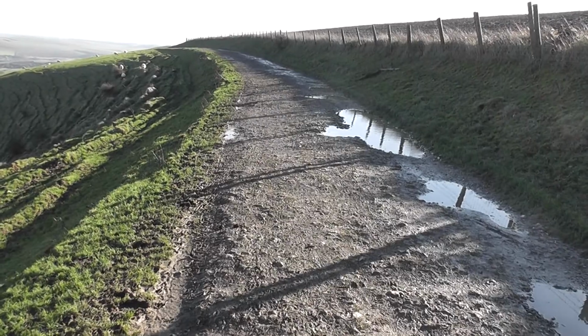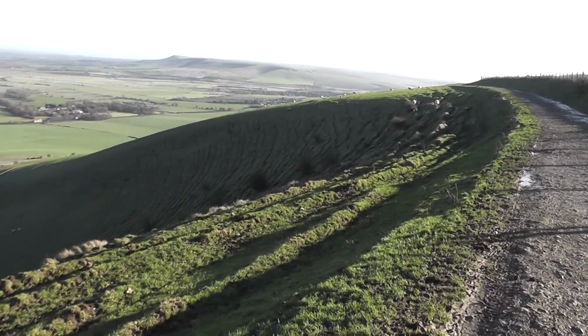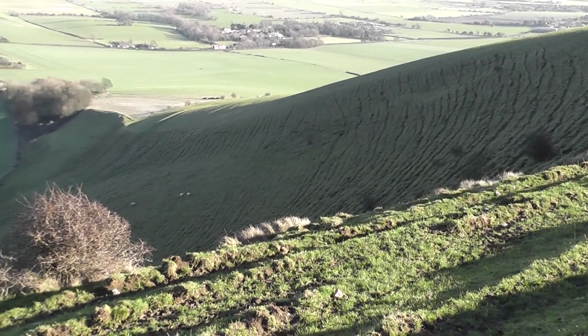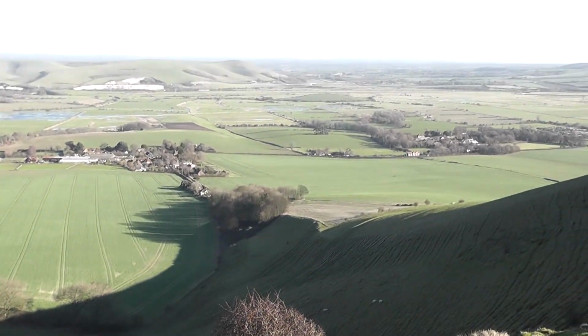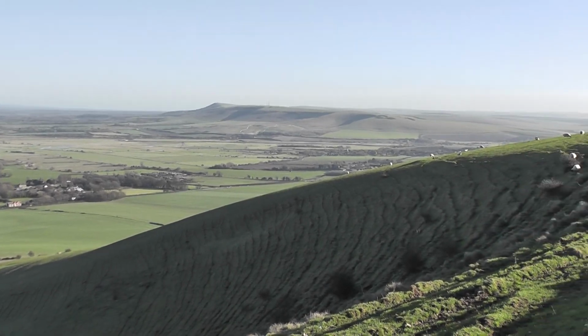It's relatively easy walking along this ancient byway. Great example of soil creep there. Not sure if that's visible on the camera. Big shadow where it is in that bowl. Nearly 200 feet up, 200 metres up here. 600 feet.